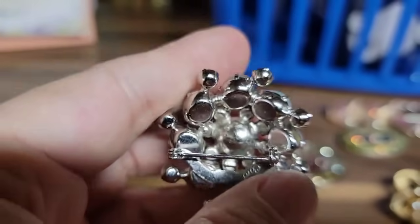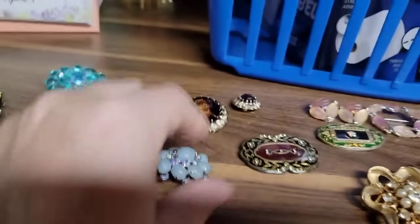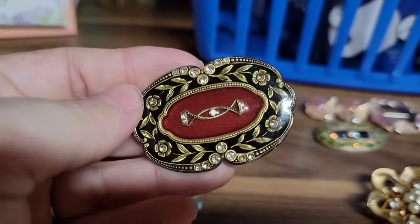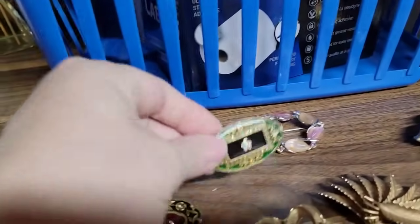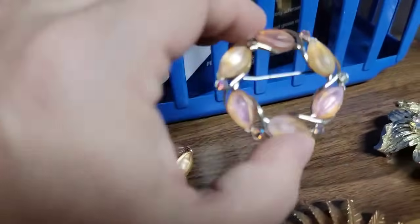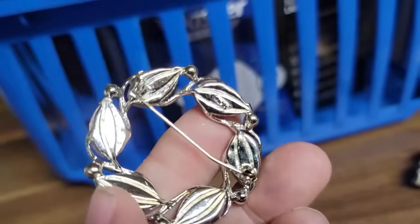This one, I have the hiccups. This one is a signed Coro. And then these enamel, I really like enamel stuff myself, but they're really pretty. And you can see here, they say Catherine Popesco, France. I'm hoping to get 40 to 50 for them. There are two of them. This is the second one. And then here, this is another set. This one's got the brooch as well as the earrings.